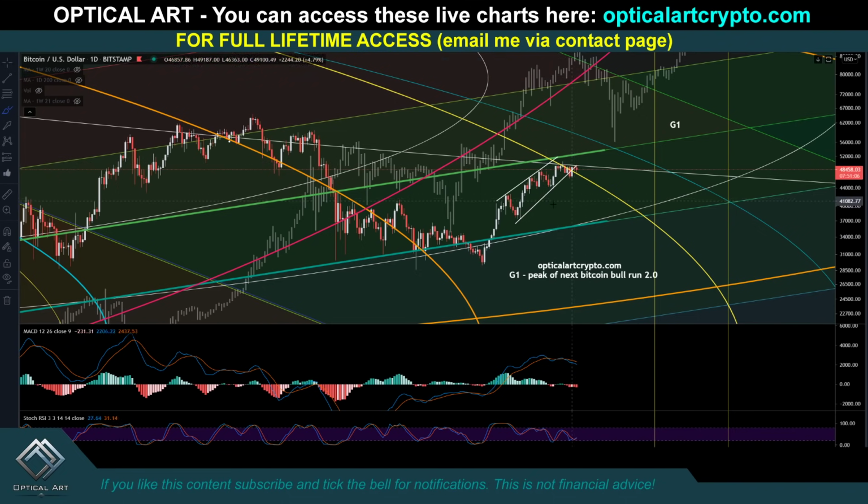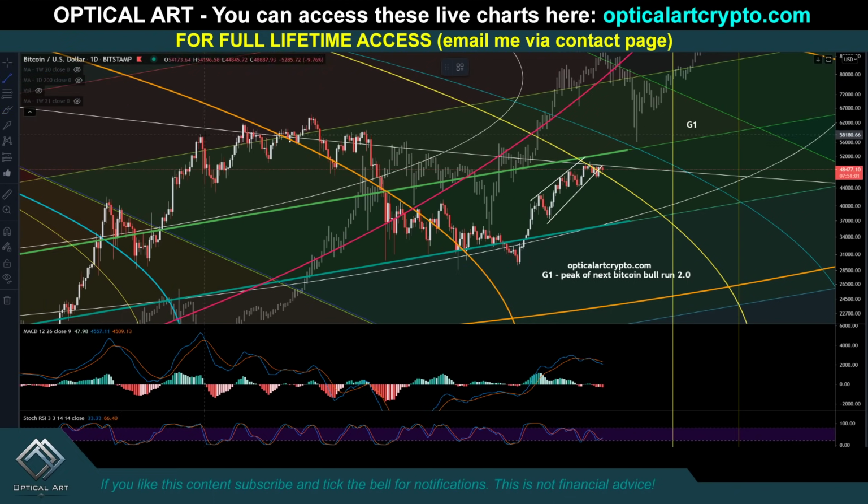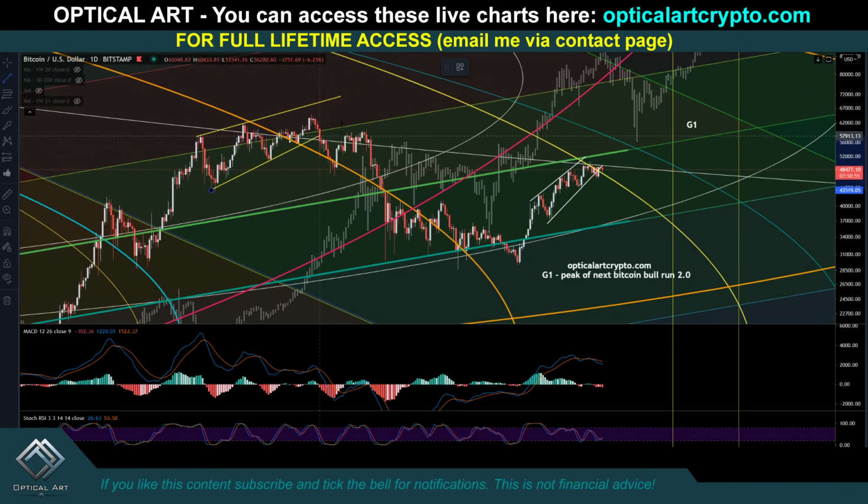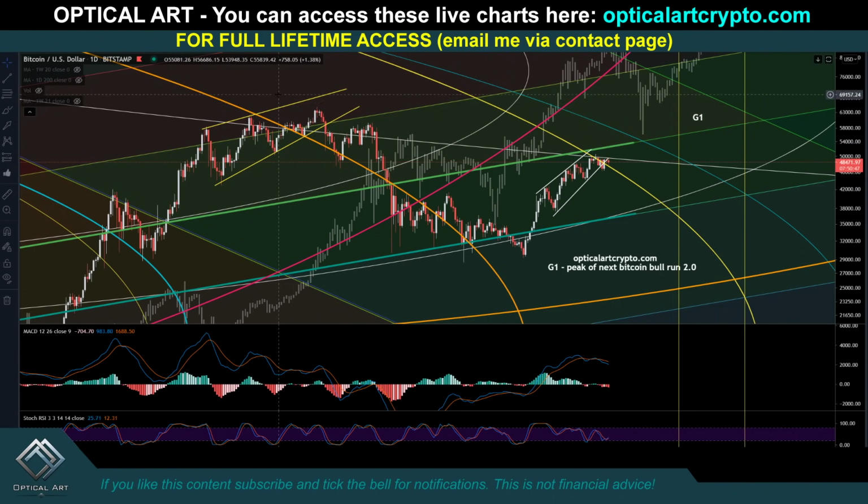So I think this is playing out identical to what happened over here. So let me draw this right here. So this was our resistance right here, right? And this was our support right here. Let me get rid of that. So we were moving up this, we caught in this rising wedge, which is a bearish pattern.